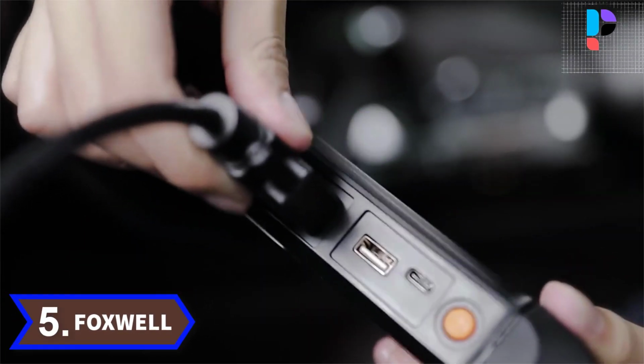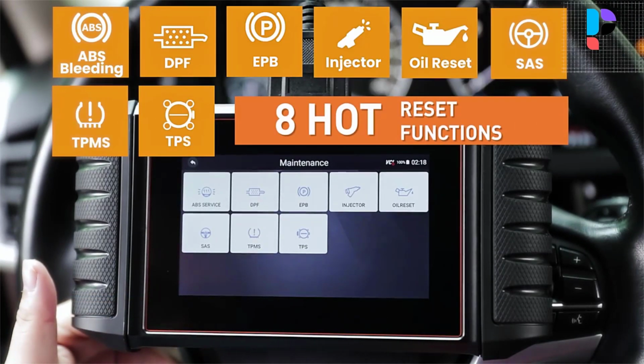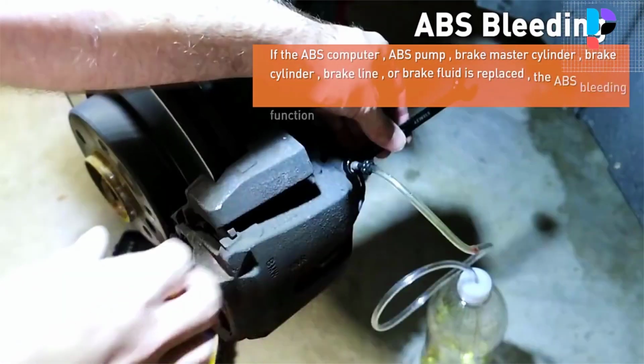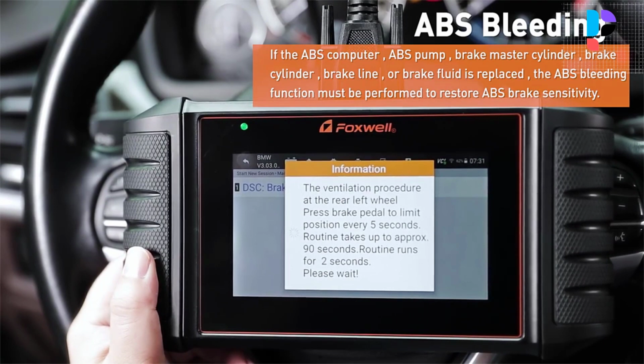Number 5, brand name, Foxwell. Model number, NT726. NT726 is a newly developed diagnostic scanner with Android 9.0 operating system.